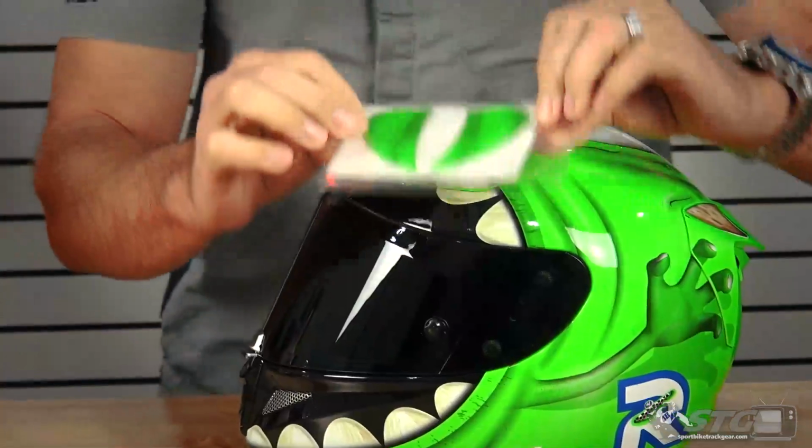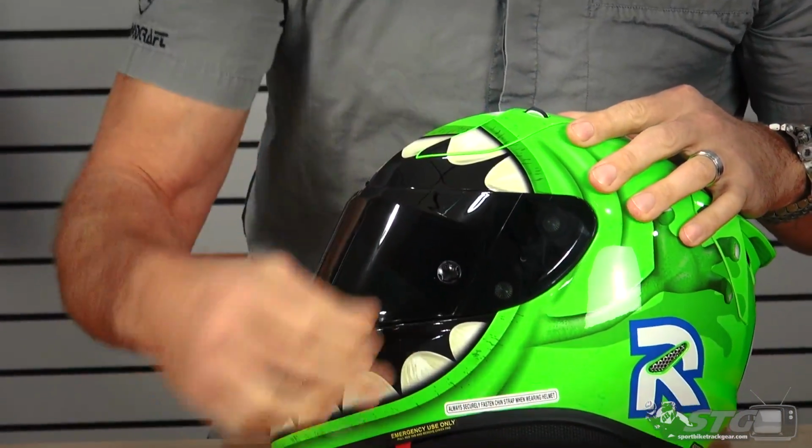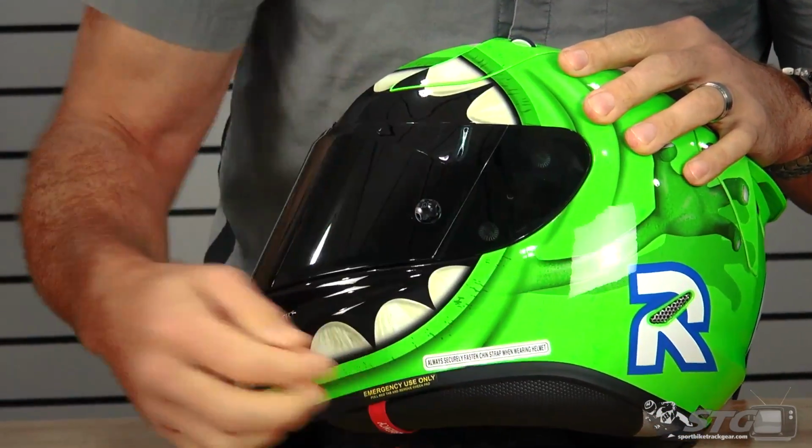Comes with these cool little stickers you can put on the edge of the shield, kind of clean it up, right? Keep that line going. It ships complete with a dark smoke shield as well as the clear. I think it's kick-ass. What do you think?